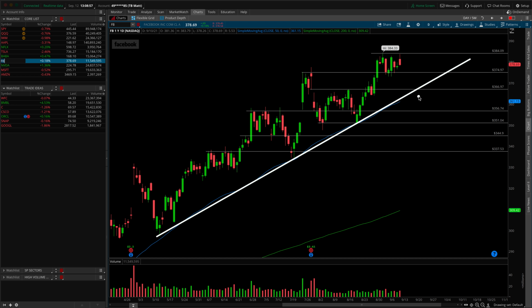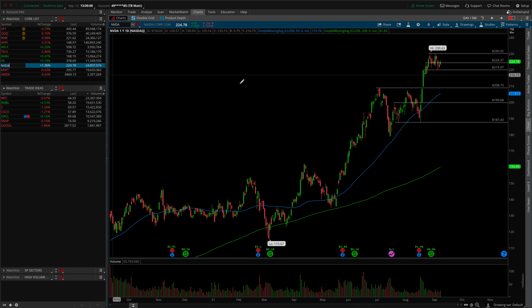But again, Facebook does strike me as still relatively strong. Unless there's a massive breakdown across the entire broad market, then maybe it does something like this, but I'm just not seeing it at this given point in time. Next up, we'll take a look at NVIDIA.